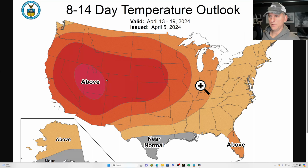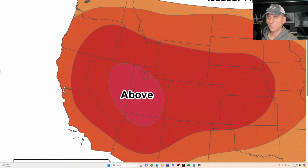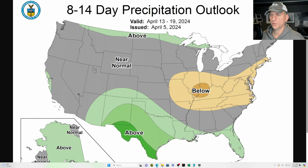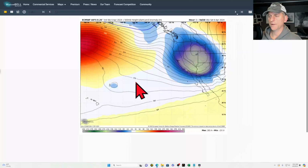Here's the 8 to 14 day temperature outlook through April 19th. Above average signal across much of the lower 48, especially kind of centered right across some of the Great Basin here, right across some of the Southwest USA. 8 to 14 day precip, kind of a near normal signal, a little sliver of above there. We'll see how that turns out.